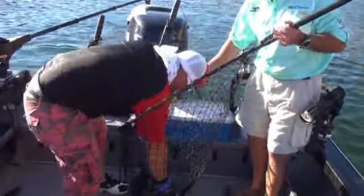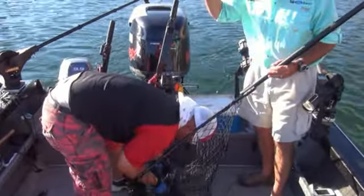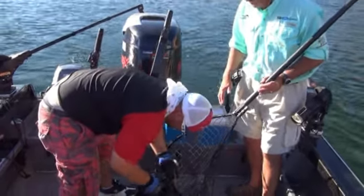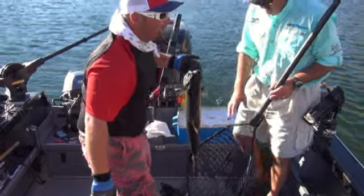Boy, that's got a deep. Yeah, I use a really big net. It really helps get them down in there. And it's knotless as well, so I can turn them loose easily.